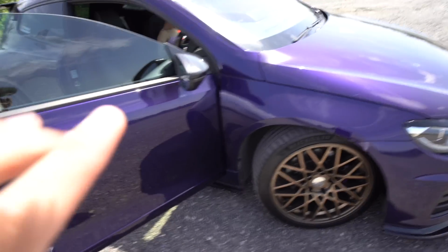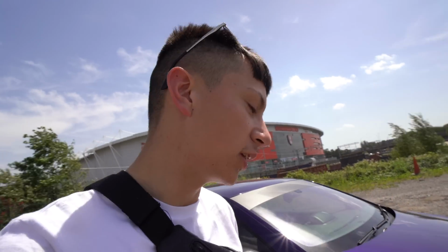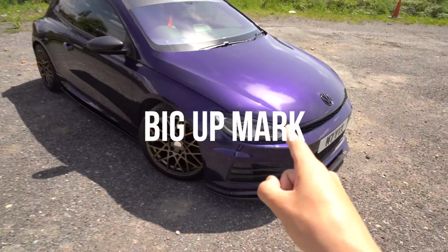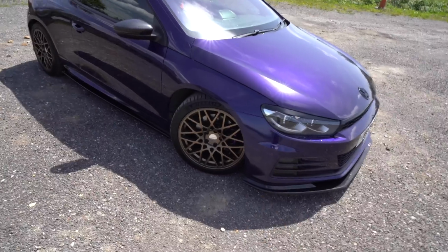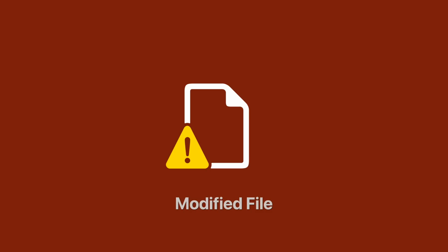All installed, took about 4 hours to install, and this was a completely custom job. They do the Scirocco R sports cat, but this one was a little bit different to the Scirocco R1 or any one that they had, so they had to custom job this one. So big up Mark for installing it, big up Jake, big up Wayne, Oliver, Owen. They just made me and Chloe feel quite at home there. But yeah, let's start it up and give it a little rev.